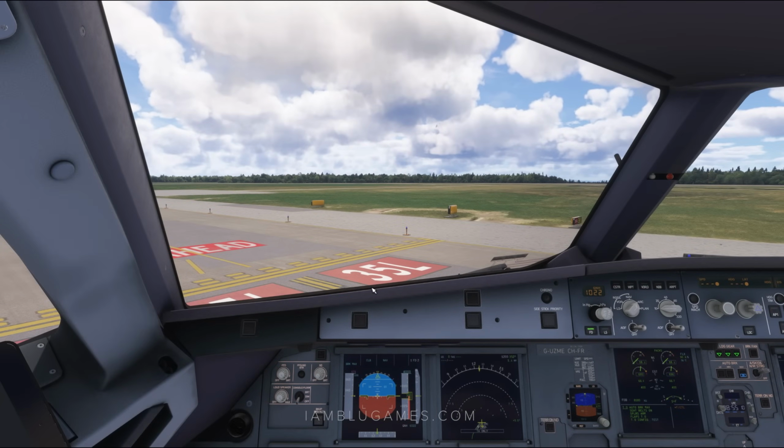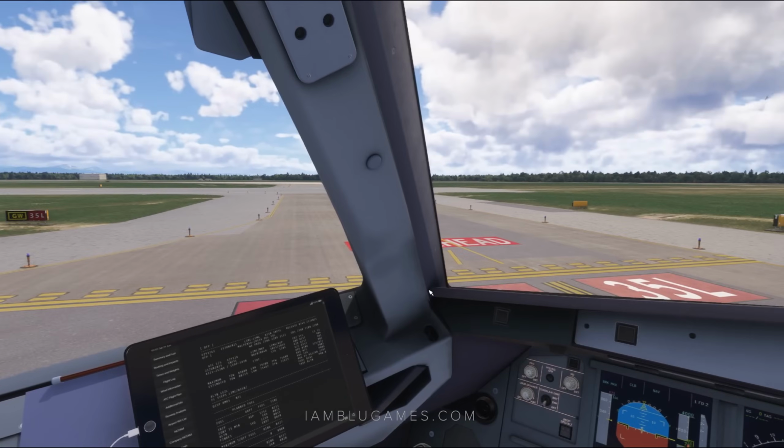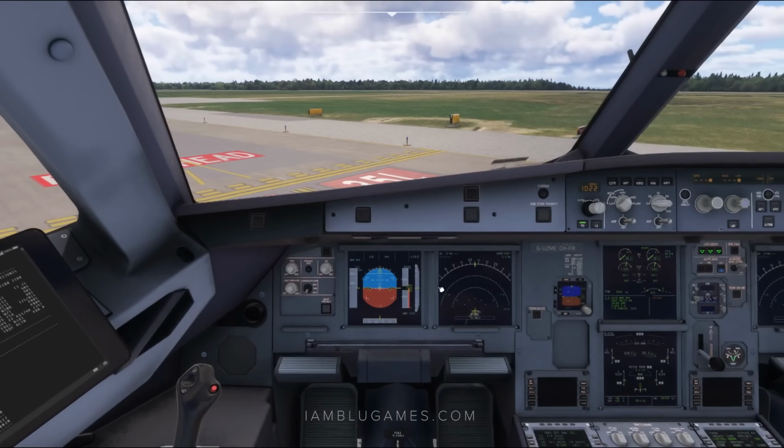Tower, Easy 116, holding short 35 left, ready for departure. Easy 116, runway 35 left, wind 095 at 6, cleared for takeoff. 35 left, cleared for takeoff, Easy 116.